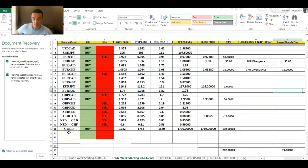And the big trade of the week that got us our pips was the gold trade. We sold gold at 1732 on Thursday in the group, and it was late here when it dropped down, so I closed at 1719, but looking at the charts, I think it went down to 1710. So I left a bit of money on the table. Like I said, it was Friday, the end of the week, and I was happy with the 282 pips.